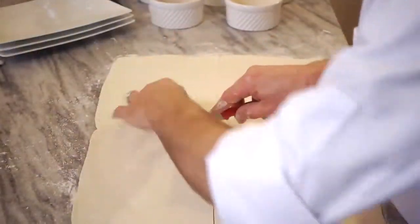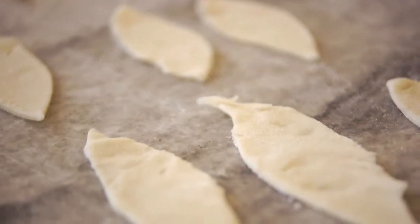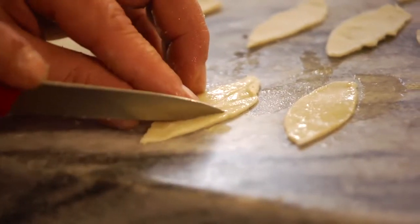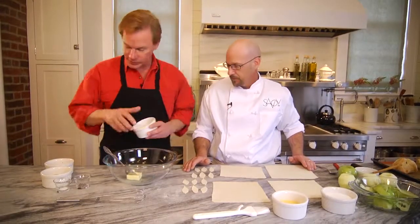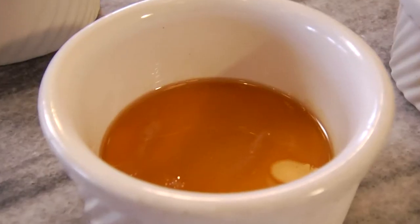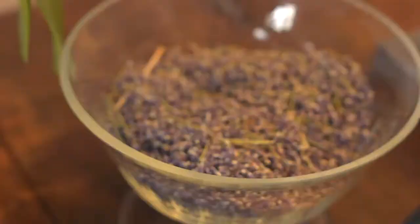Yeah, and you've just rolled it out with a little flour here on the counter. The scrap pieces I used, we're going to make leaves with these for decoration. The apples have to have leaves, don't they? Definitely. And we're going to start with 2 ounces of unsalted butter. Yep, nice and soft, room temperature. And then 2 ounces of your lavender honey. Lavender honey, yeah. So you just boiled the honey with some dried lavender buds?